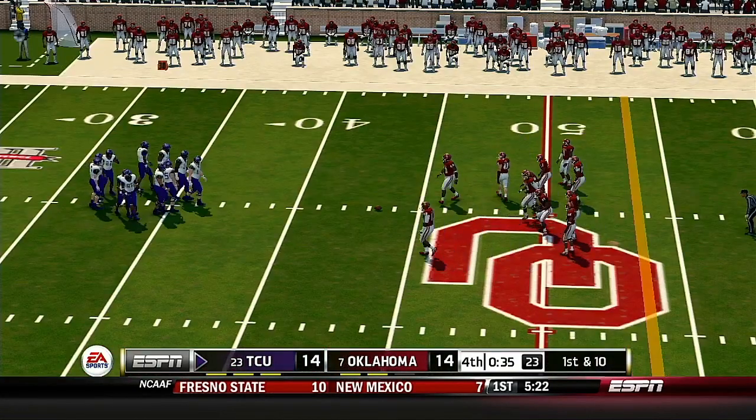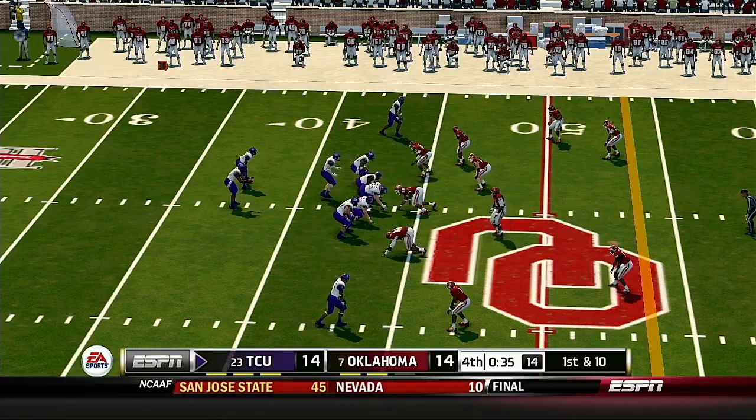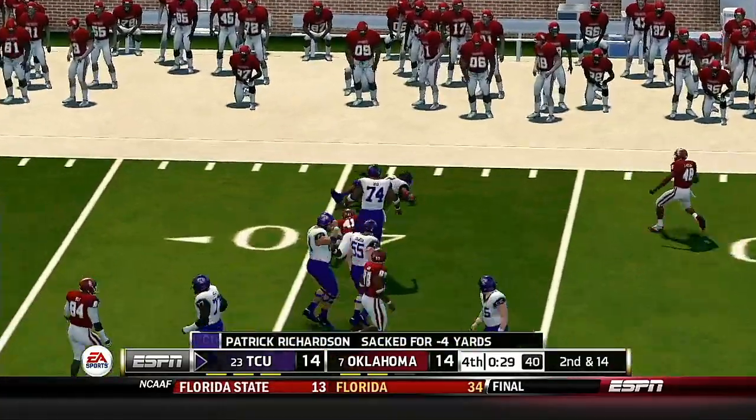We're late in the fourth quarter. Great game. A tied football game. And the question now is, who's going to rise to the occasion? Now he's scrambling. He gets sacked on the play.